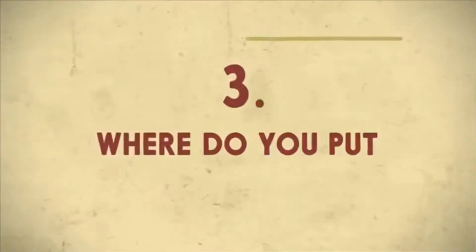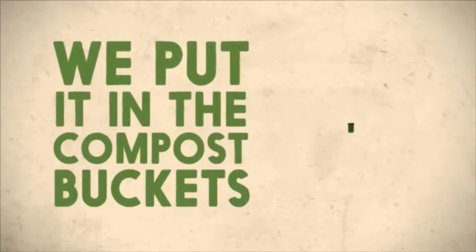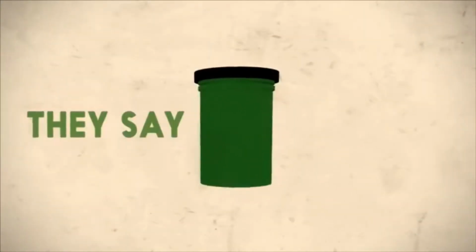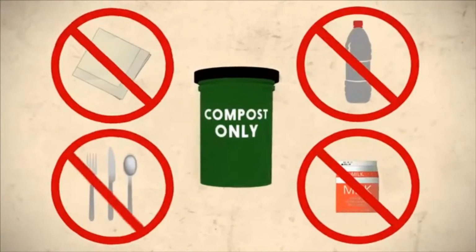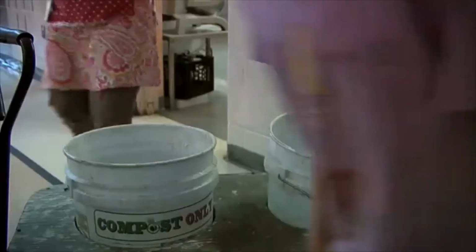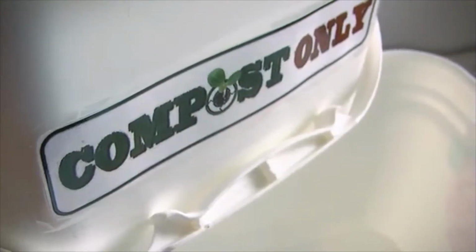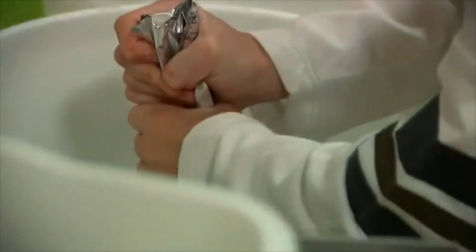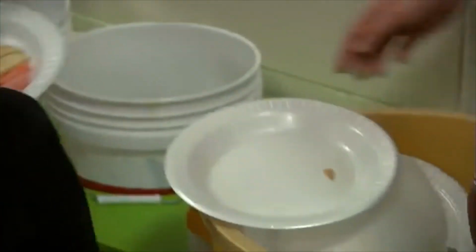So, where do you put your food scraps? We put them in the compost buckets. They say "compost only" on them so people know not to put anything else in. Source separation is very important. That means keeping food scraps in a container by themselves. At your school, there will be a bucket specifically for food scraps. It's very important to keep everything separated into the proper containers. For example, trash goes into the trash can and dishes go back to the kitchen.